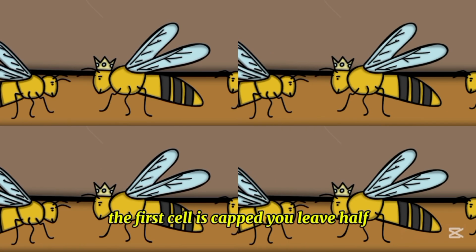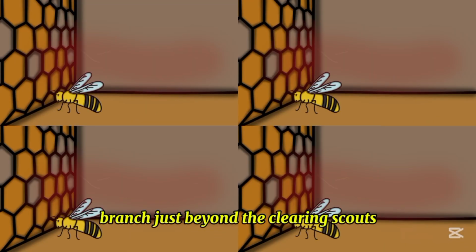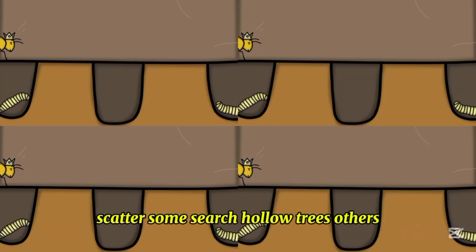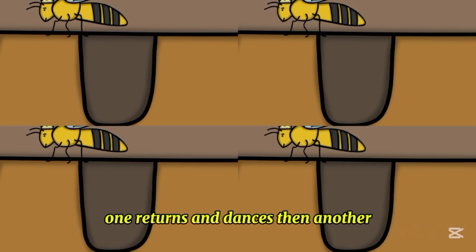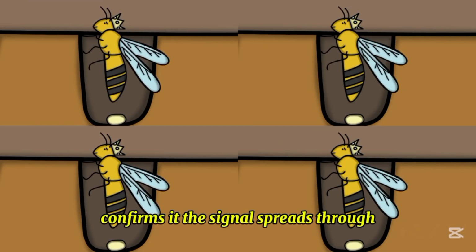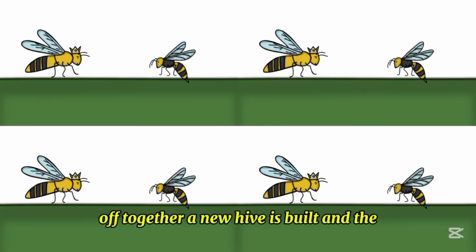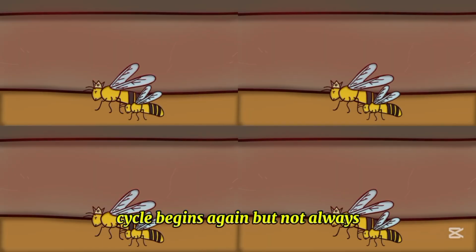When the first cell is capped, you leave. Half the colony follows you. You settle on a branch just beyond the clearing. Scouts scatter, some search hollow trees. Others check rooftops, walls, and broken fences. One returns and dances, then another confirms it. The signal spreads through wing beats and movement. The swarm lifts off together. A new hive is built and the cycle begins again, but not always.